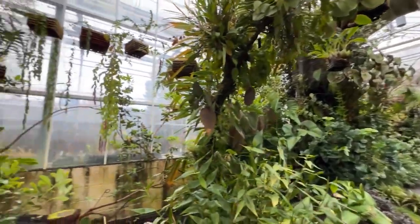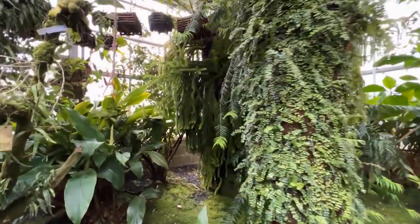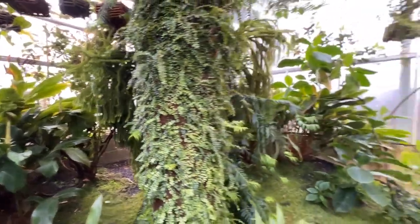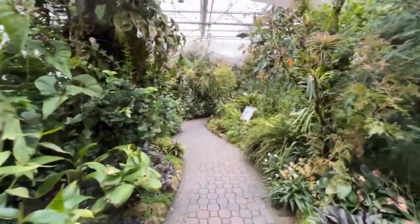It looks like green paper. Why does it look like green hair? I don't know. It's pretty cool though. It is cool. And it's also cute. It looks like little cactus.